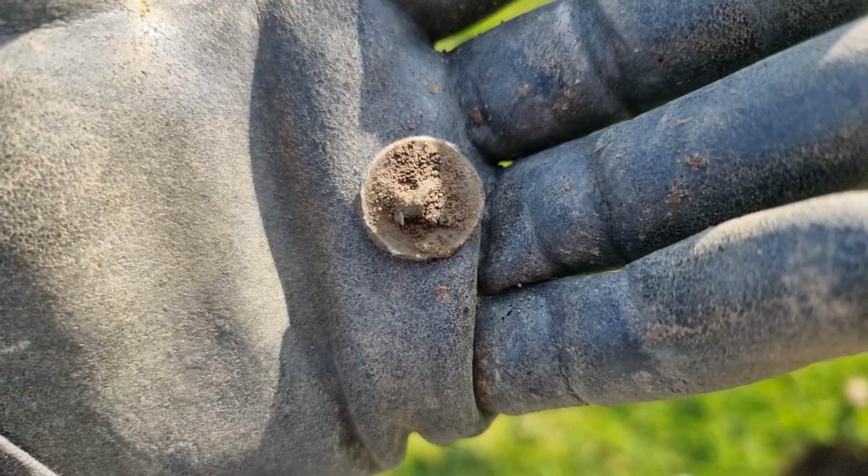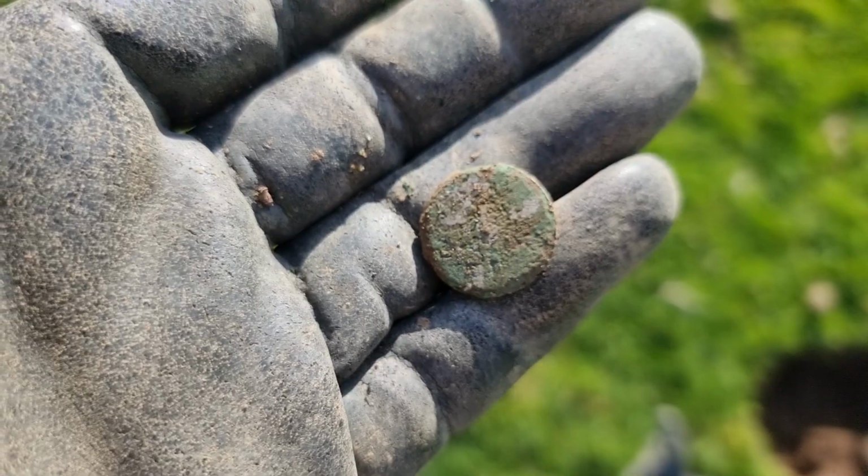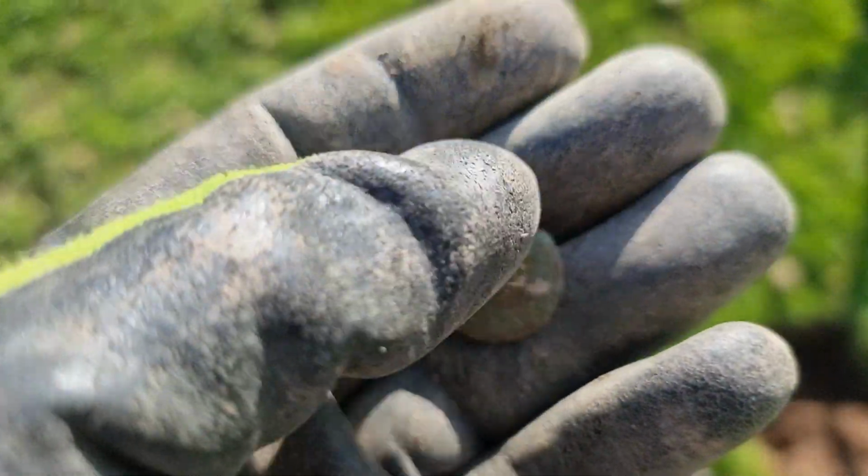Thought I'd finally struck silver, but no. It's just a silver gilded button. There we go. Can't have it all, can you?